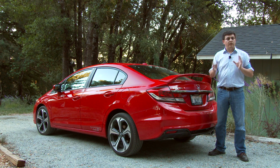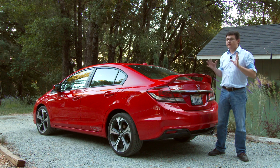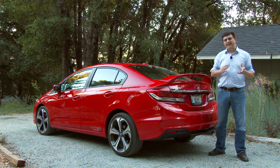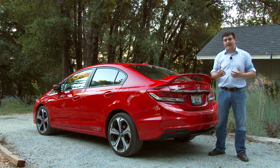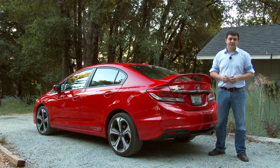Now, although they do have lower starting prices, to add the same kind of equipment that we get in this model, they're going to be about the same price. Kia's Forte Coupe is also not quite a dedicated performance vehicle, so its suspension is a little bit softer. It's not quite as accurate as the steering in this particular model. The transmission doesn't feel quite as engaging either.